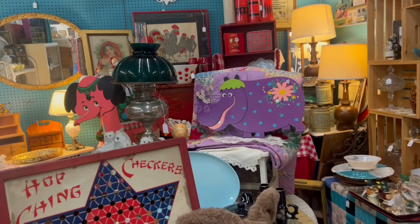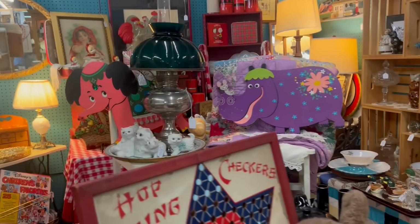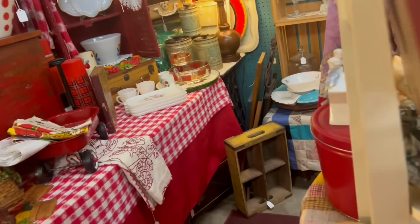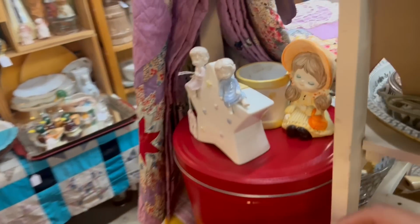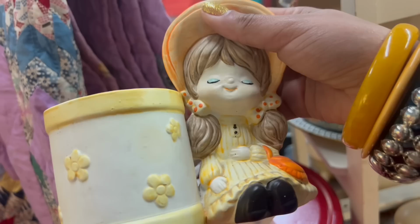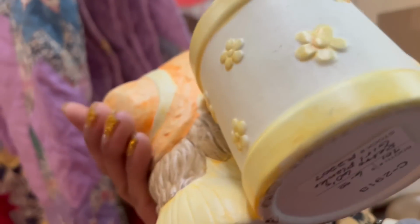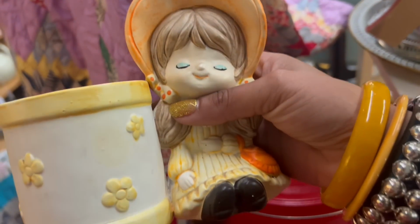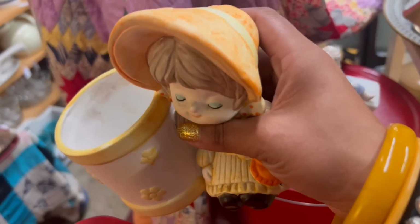Well, I've been very vocal about how my spending has been pretty tight until right now. I did get the little squeak nurse. It was $15, but it was in pristine condition. I've only had one once and it was damaged. It sold immediately and everybody wanted it, and it even squeaked. This is so cute, and this is only $6. I think I'm gonna grab this too.